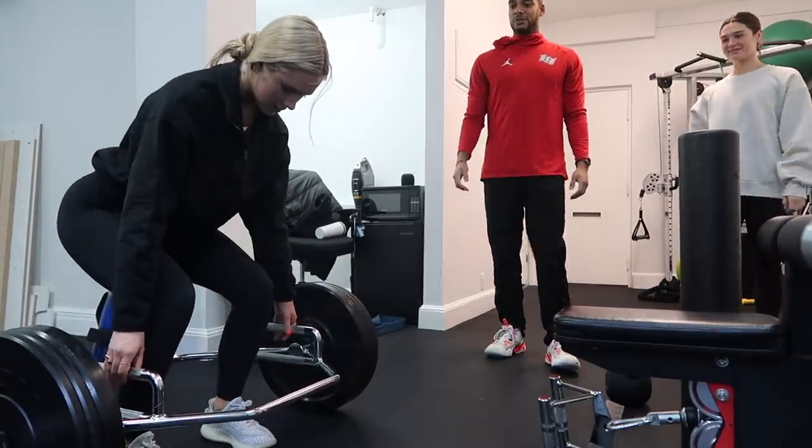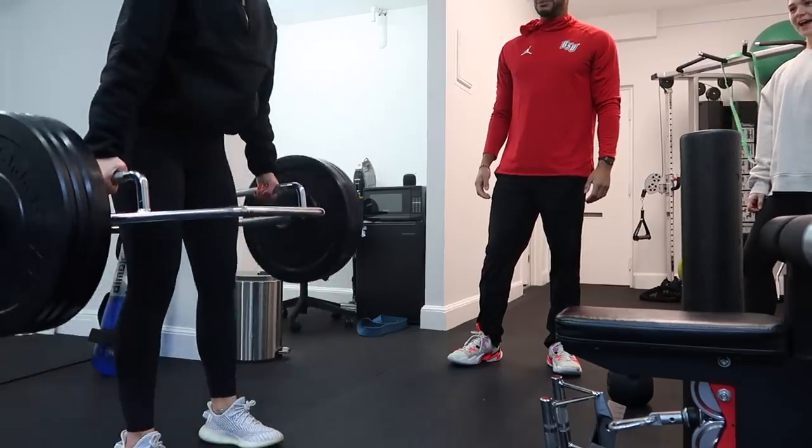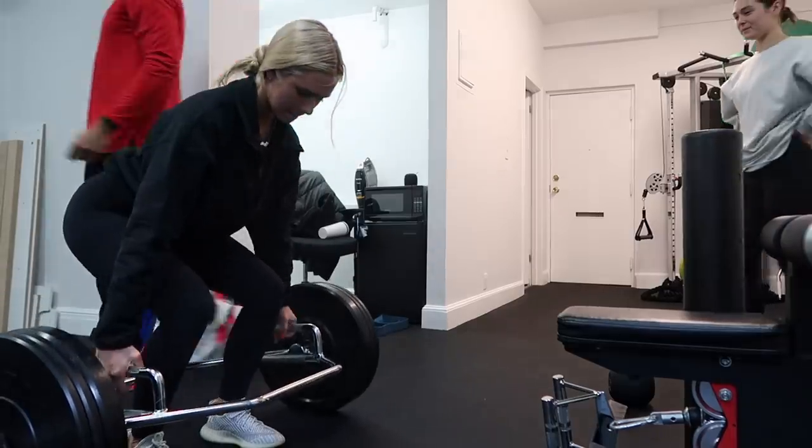Butt down, shoulders pitch back, abs tight, don't yank it. You got it, Emma. Tense up. Oh! Yes! Easy. Good job. Nice. Good job, Emma. That feels easy.